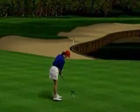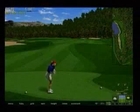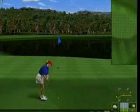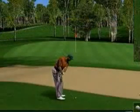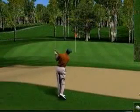And if you're really adventurous, try out our fantasy course, Eagle Heights, set in the Pacific Northwest. And every step of the way, you'll be joined by our resident golf analyst, David Faraday.